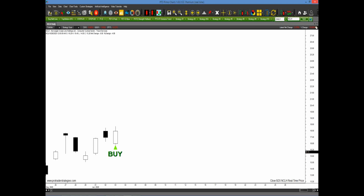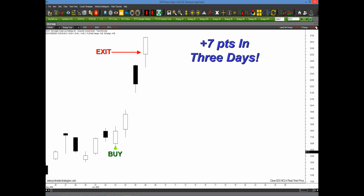For example, look at this chart here in NCLH. This was an actual buy signal given by one of our strategies in early June. Now, with what I'm going to be teaching you today, you would have actually had an exit generated right up here, which you could have decided even before you took the trade if you wanted to get out there. So the beauty of these exit levels is that oftentimes they are reached sooner rather than later.